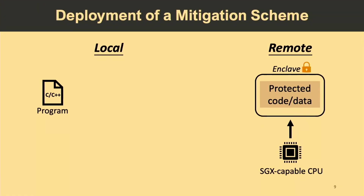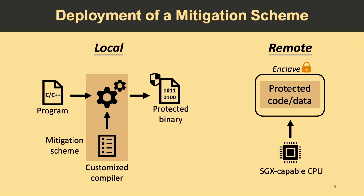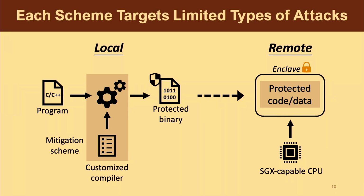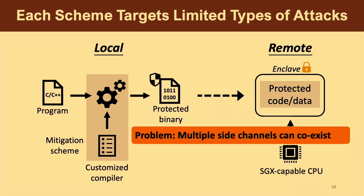Let's take a look at how one single instrumentation-based mitigation scheme gets deployed on SGX applications. Using a customized compiler designed for a specific mitigation scheme, the user source code is locally compiled into a protected binary. The hardened binary is then securely transmitted to the remote and executed inside an SGX enclave on an SGX-capable machine. However, each scheme, as we saw before, targets limited types of attacks. The problem is that multiple side channels can coexist.